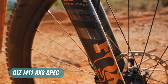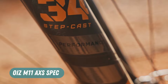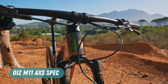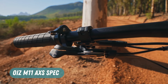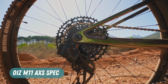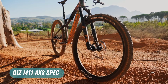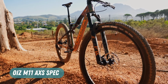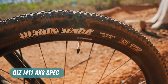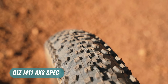As for the suspension, you've got Fox Performance suspension with the 34 Step-Cast up front and the DPS inline on the rear, 120 mils of travel front and rear. Your brakes are Shimano XT 2 piston with 180 mil rotor up front, 160 at the back. Got a very cool SRAM GX AXS drivetrain, giving you electronic shifting and no cables. The wheels are OQO alloy 28mm internal width with DT Swiss 350 hubs at the center. Those are laced with Maxxis Recon Race 2.4 EXO 120 TPI tires.